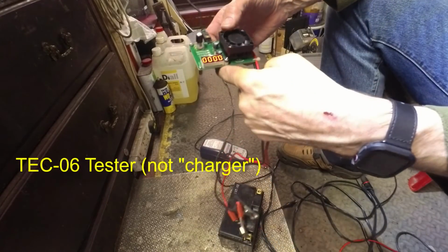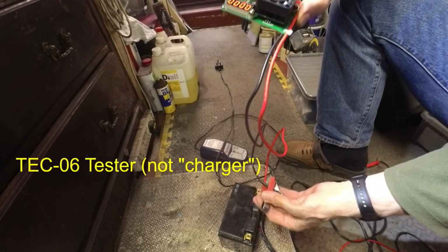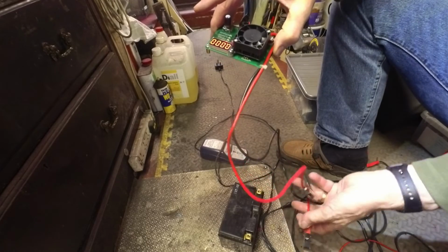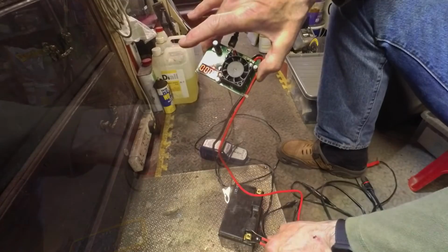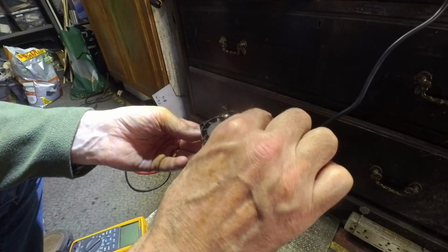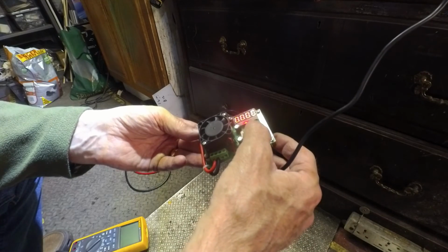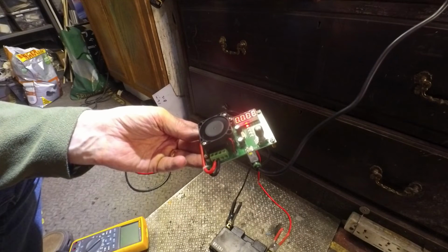So this is a Teco 6 charger you can get off eBay easy enough. Powered by USB. Just connect it up. So 6 volts. It'll discharge at 1.2 amps until it reaches 6 volts and it'll stop. So that should start it, I think. There we go.